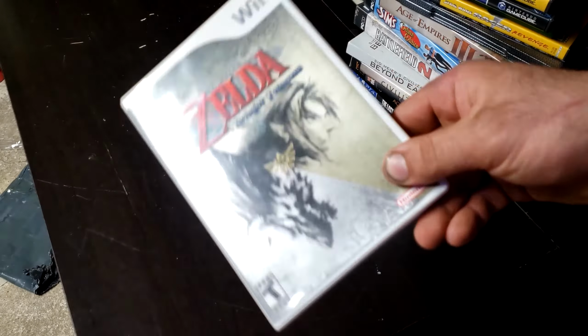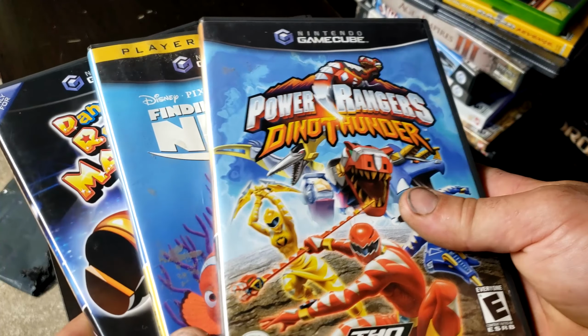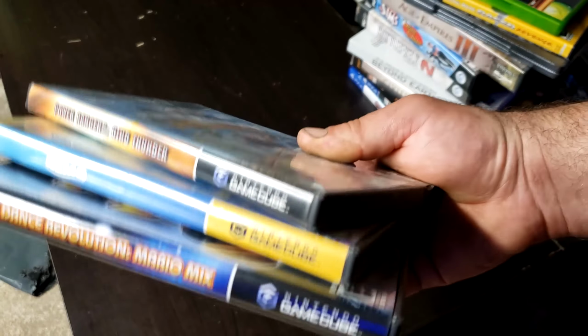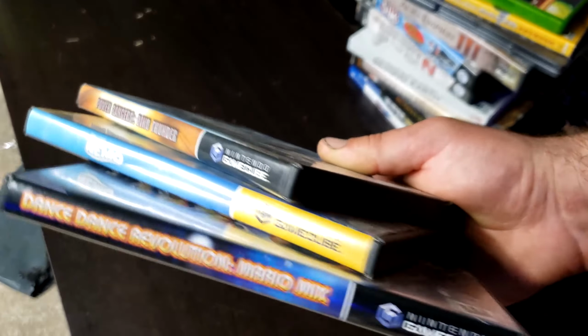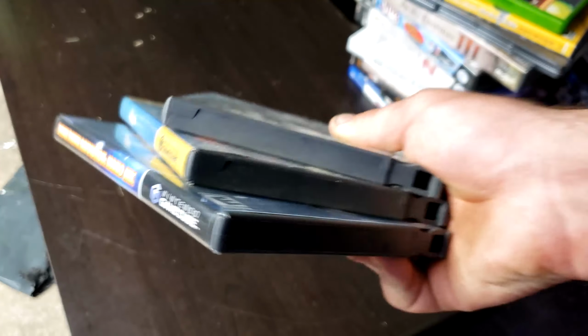I still want to track down the GameCube version at some point. For the first time, I've come across GameCube games in the wild. Power Rangers Dino Thunder, Finding Nemo, and DDR Mario Mix. Not the greatest games, but hey, they're GameCube games, and I've been needing to fill up my GameCube shelf a little bit more because this was my bread and butter. This was my jam back in the day.